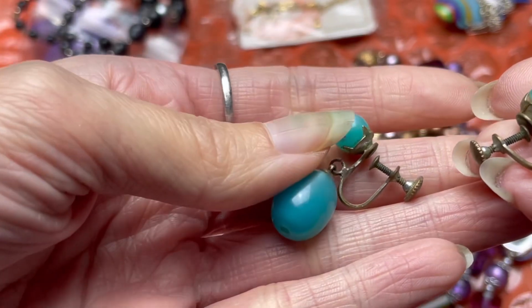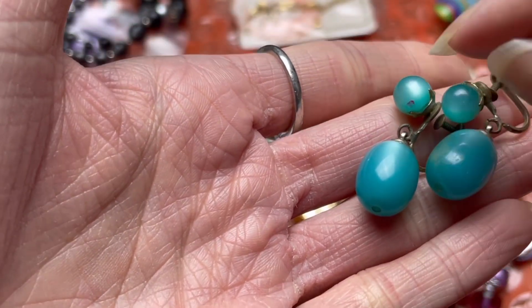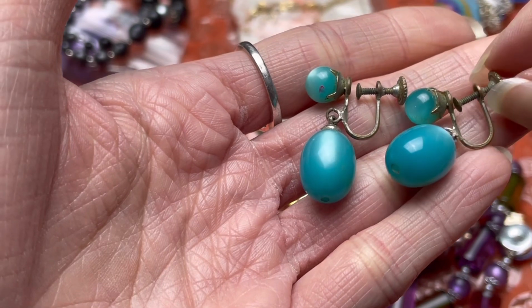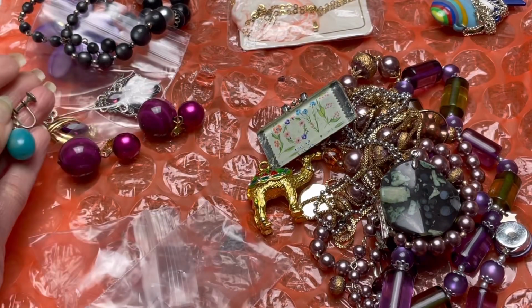These are a pair of vintage screwback earrings. They are a little bit faded and a little bit dirty, being cleaned up. My knowledge of screwback earrings isn't much, but I would say that they would possibly go in the $10 range once cleaned.